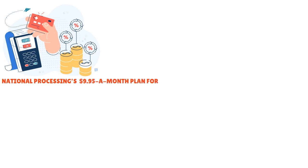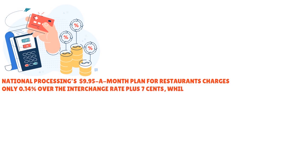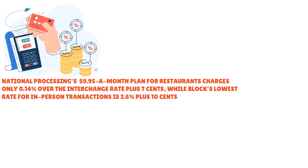And National Processing's rates for credit card processing are much lower than those charged by Block. For example, National Processing's $9.95 a month plan for restaurants charges only 0.14% over the interchange rate plus 7 cents, while Block's lowest rate for in-person transactions is 2.6% plus 10 cents. You can see the delta, right? You're talking about 0.14% all the way to 2.6% plus 10 cents. So this is kind of huge. The delta is really huge here.